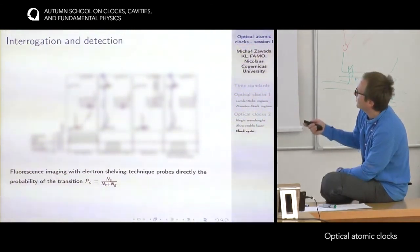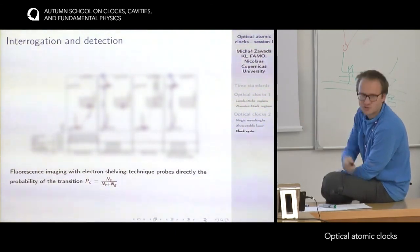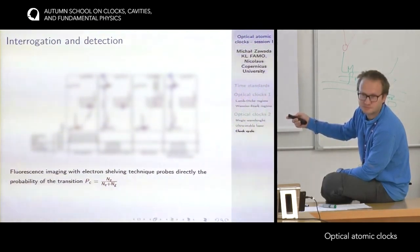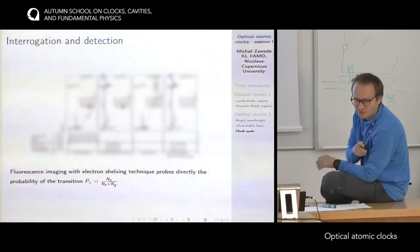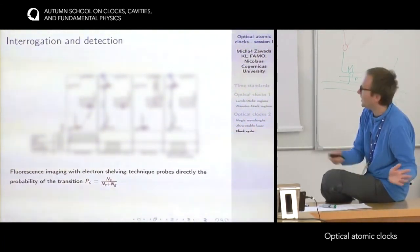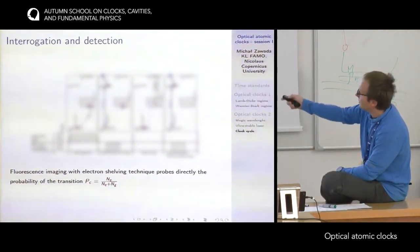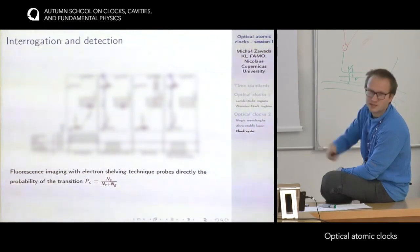during the interrogation. So after this interrogation, you first shine on the atoms with your blue strong transition and record the fluorescence, for example, with a CCD camera. That will give you a signal that is proportional to the number of atoms that were here. And additionally, because this light is really strong, it repels all the ground state atoms from the trap. So after that, there are no longer these ground state atoms in the trap. What stays are the atoms in the excited clock state, because this state is dark for the blue light.